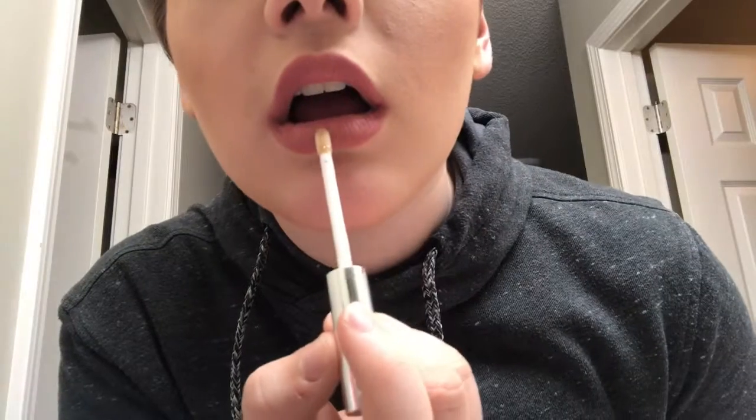So let's get started. All right, so pulling out, I'm already seeing a little bit of breakup edge, but it's really fine. It's not gonna be a big deal. Making sure that this Kylie kit is dry. But I do actually really like the gold color in it. I'm just gonna apply this with the first dip right out of the bottle, and we'll see what it looks like.